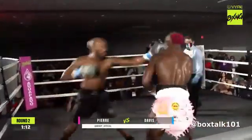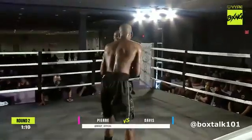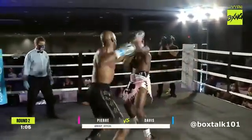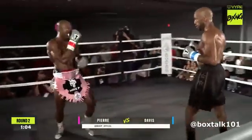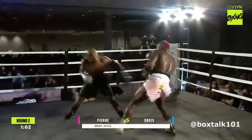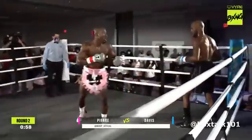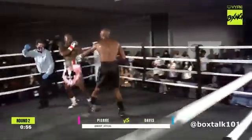But he's leaning straight back with the right. Another combination by Davis. Straight back. Still straight back again. And that's leaving his head wide open, leaving those head shots, the head hunting. When a guy has reach like that, you don't want to be in line for punches like that when you're going back. Good body shot by Davis.